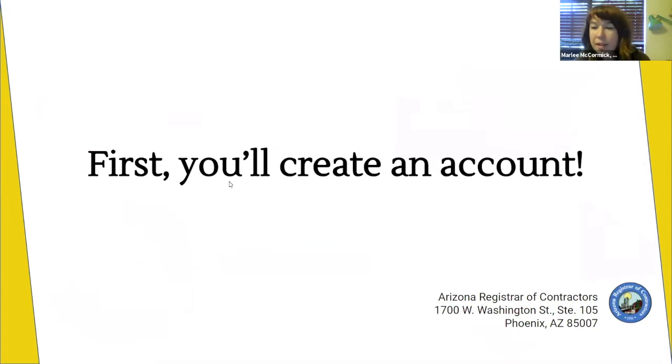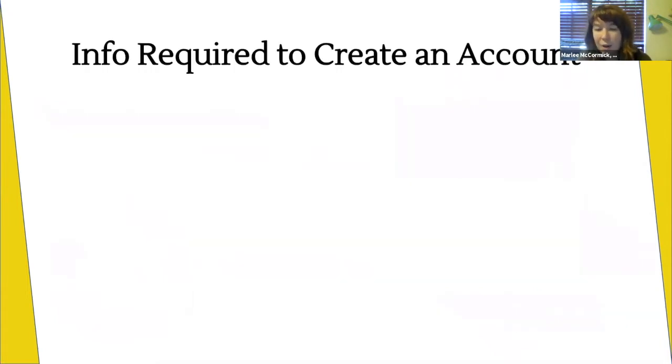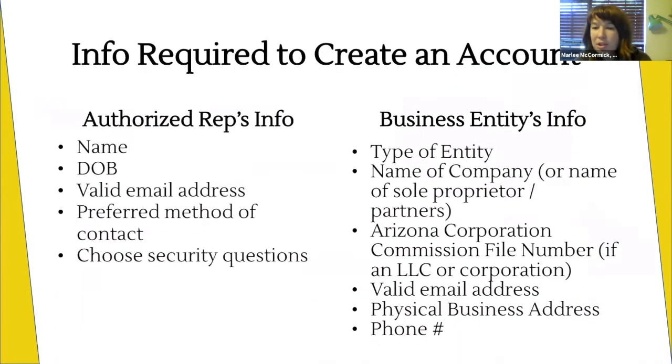And the first step to accessing our portal is creating an account. So there's some information that's required to make your account on the portal. We're going to go over that so you're aware of that when you go and make your account. So you need to identify an authorized representative for your portal account. That can be you, if it's just you running your business. If you want your wife or spouse to do that, they can be your authorized representative. If you have an employee that's going to take care of that, that could be them. It's really up to you.